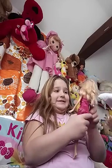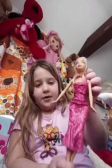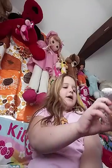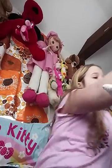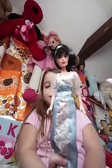Her name is Kira, and look at her lips. Look at them. Isn't that so sparkly? Her name is Kira, and look at her sparkly dress. And her name is Annie. Hi, Annie. She's really kind. Hi, guys. My name is Annie, and I love to play. Her name is Rose. Nice dress. Rose. Okay.